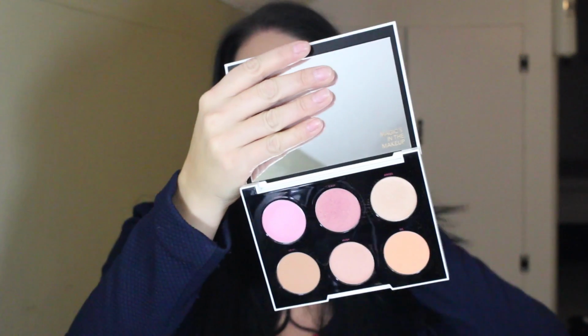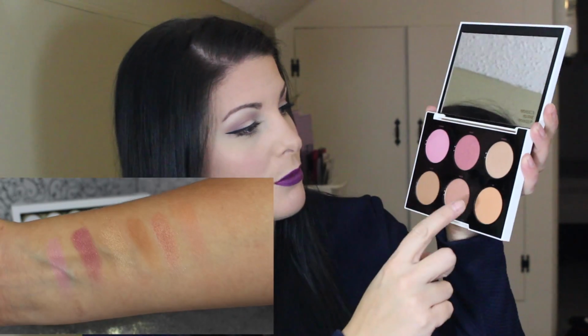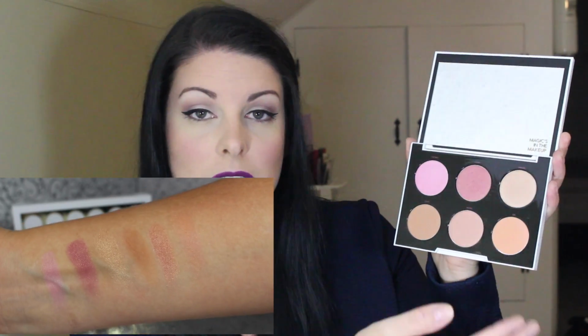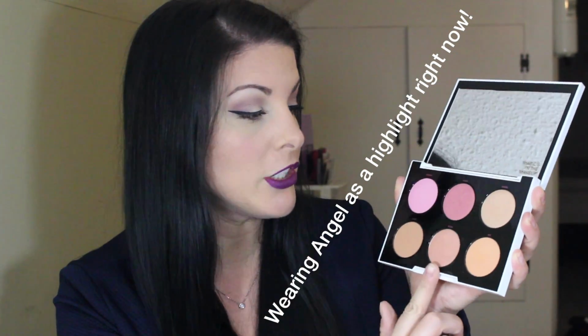A couple of comments I will make about it is even for me, and I'm not that tan right now, it's more of a highlight palette than a blush palette. These two shades here are great blush shades as well as this one here. But these three, Angel, Hush, and OC, are lovely colors, but you'll definitely notice they are much more of a highlight than anything else.